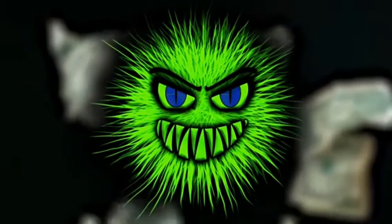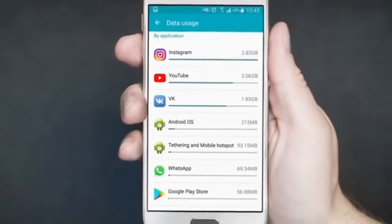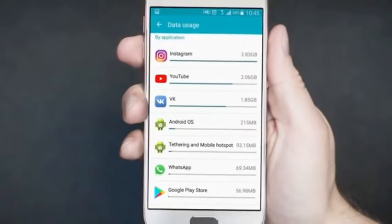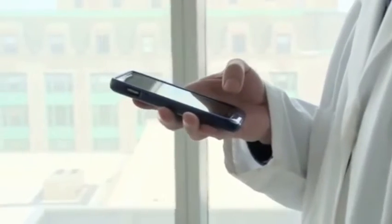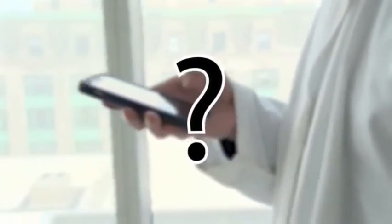You can also try finding detailed app traffic usage in your phone settings. It tells us exactly how much mobile data each of your apps is using. You recently installed that app from a new source and it is eating your data like crazy? That app could be malware. Delete it.